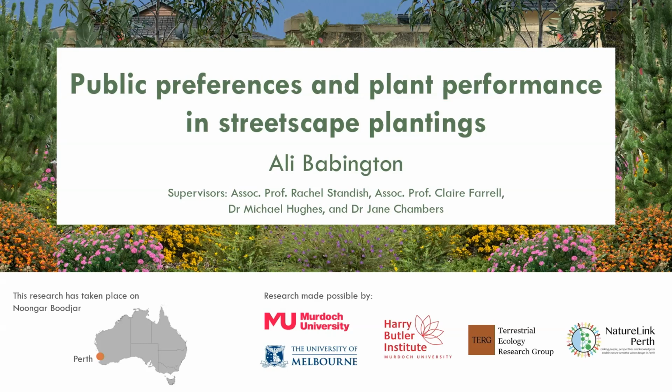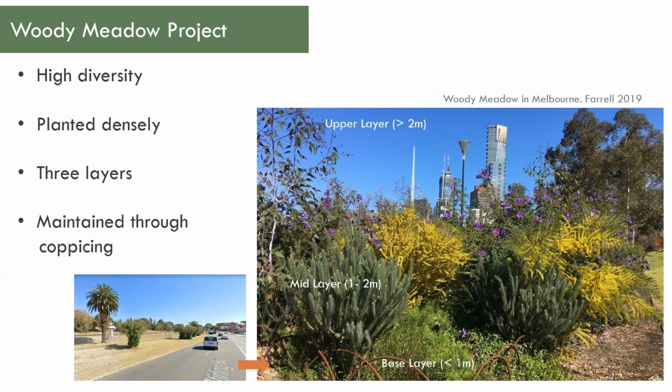Hello everyone, my name is Ali and I'm a PhD student at Murdoch University, almost at the end of my PhD. I've been looking at public preferences and plant performance in streetscape plantings, but today I'll just talk about the public preferences side of that. I've used the Woody Meadow project as a bit of a case study for my PhD.